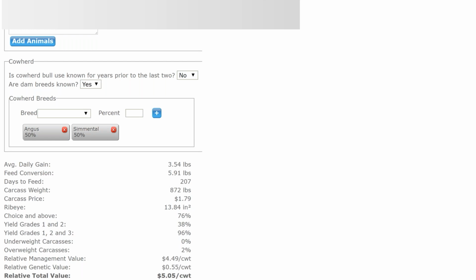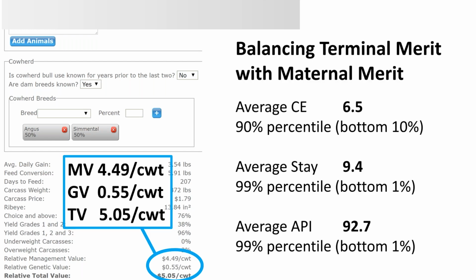And you put those on some SimAngus cows, and you can see that while these, if you look here to the middle on the left inside the blue box, the GV or the genetic value is only 55 cents per hundredweight, meaning that while these cattle were managed well, so the total relative value gets to about $5, there's not a lot of added genetic merit out of this bull battery. But then the big issue is you look on the right and you try to balance that terminal with maternal, and you can see these calves struggle with calving ease, they struggle with stayability or daughter longevity, and they struggle with that API all-purpose index.